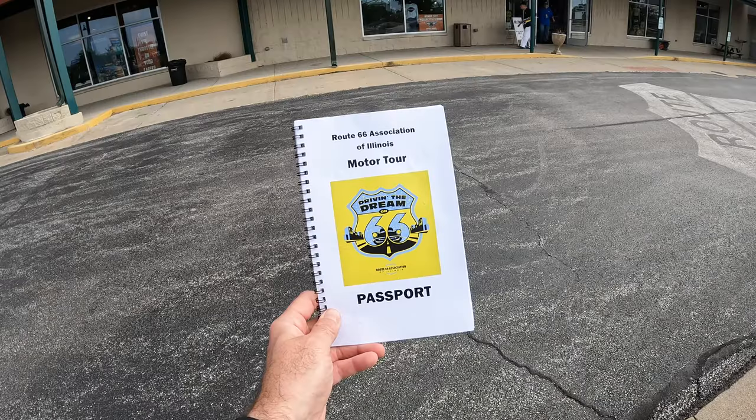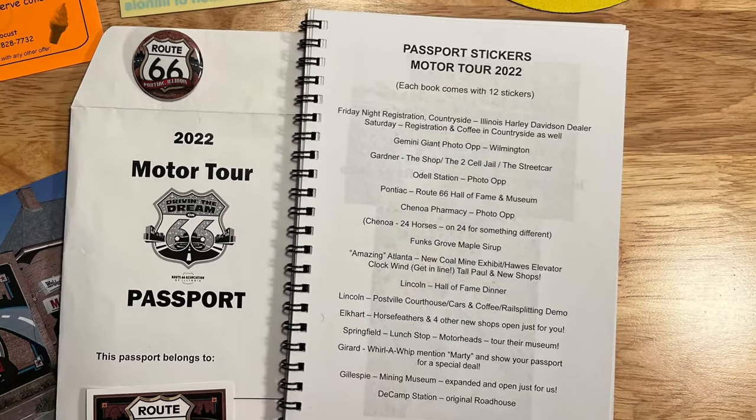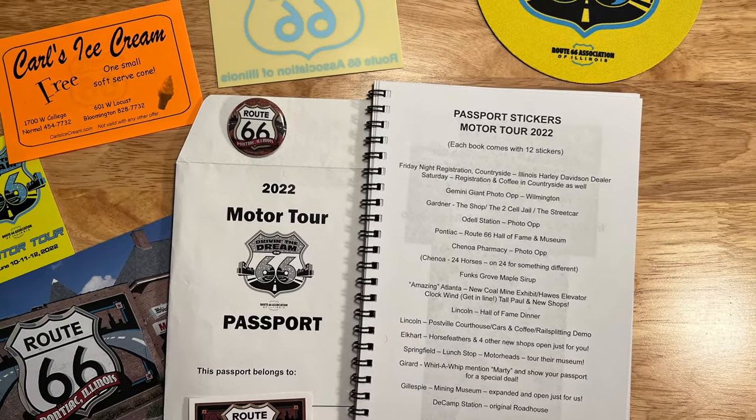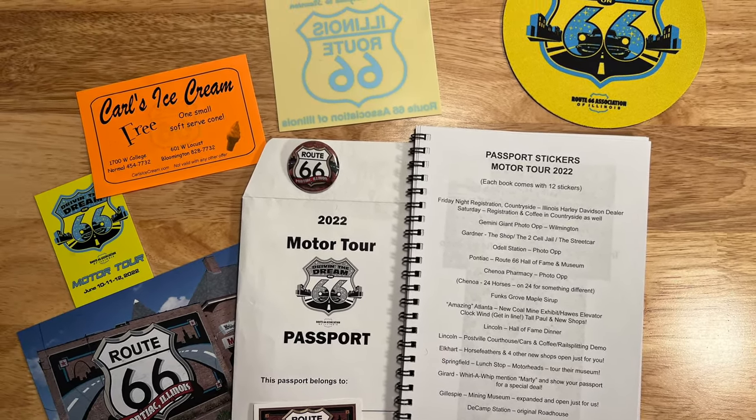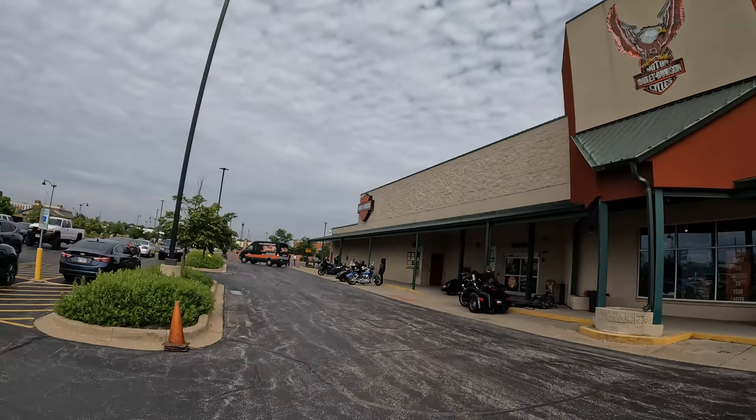So, the Route 66 Motor Tour is a two-day extravaganza. It's Saturday morning now. It's not over until at some point on Sunday. So, when you register and pay the fee for the Motor Tour, they give you a passport book, which shows you all the locations of this year's Motor Tour. The first stop today is going to be in Gardner, Illinois, which is about 62 miles away.